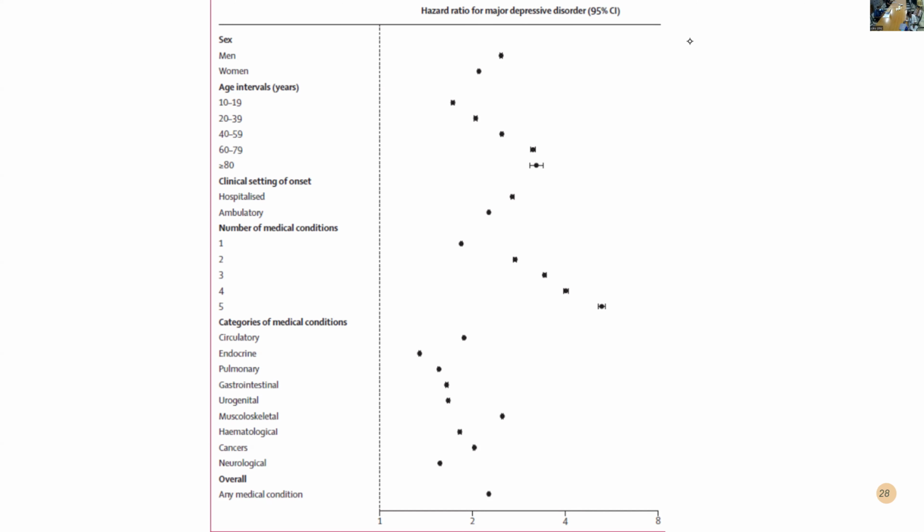Patients with a single medical condition had a risk of around 2.2, whereas as the number of medical conditions increases, the risk of developing depression also increases. And for specific medical conditions, the hazard ratios are calculated. Surprisingly, the highest hazard ratio was found for musculoskeletal conditions, which the authors have theorized was because they cause a higher amount of pain and disability to the patients. Possibly that could also be the reason for the higher incidence of depression seen in this particular group.